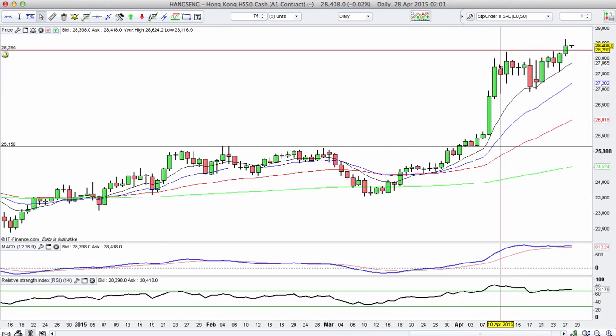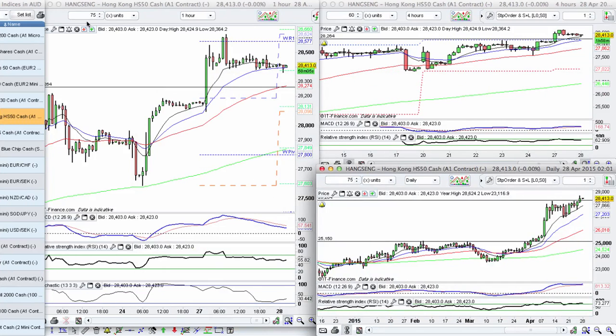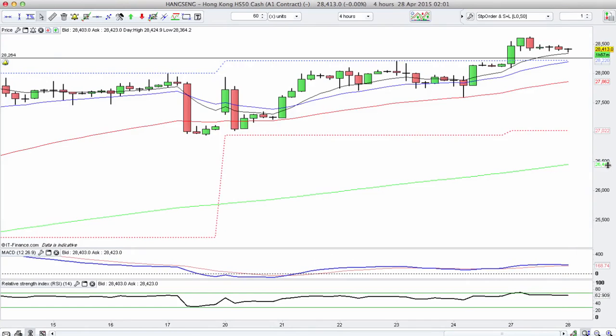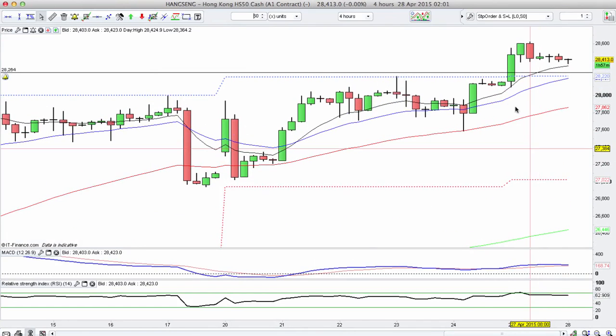Currently the market had this 28,000, or rather 28,200 to be more precise, as a level to find support and resistance at, and then finally broke above it. What I'm looking for is a pullback into this level and then a continuation of the uptrend. So right now we're actually above that level of support and resistance, and if we take a look at the 4 hours, we can see that in the 4 hours we're actually coming closer into the buy zone.